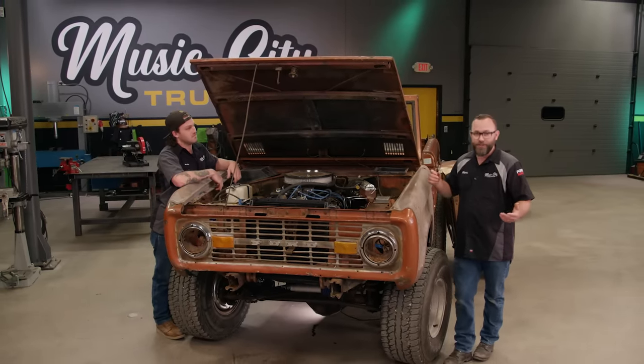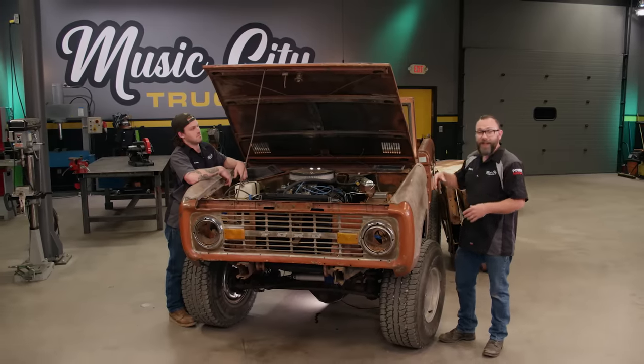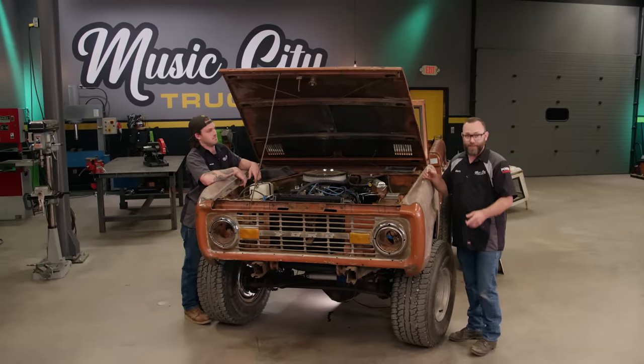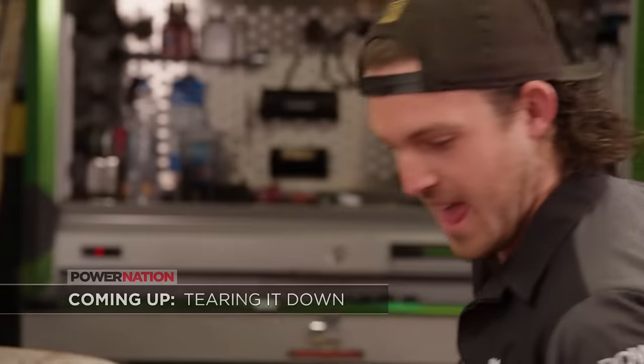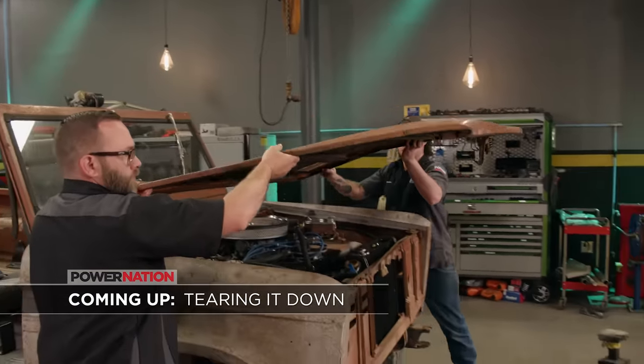Yeah, so the best thing for us to do is just tear this thing all the way down. We're gonna get it down to the bare tub and get it blasted, see what we're working with. That's next. Up next, teardown begins.